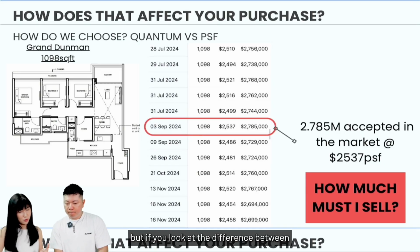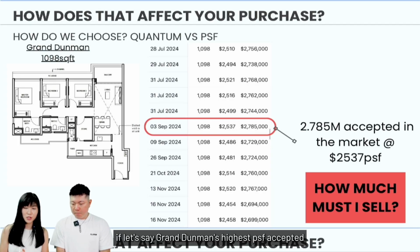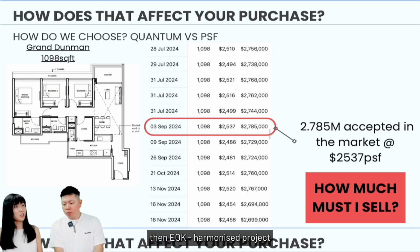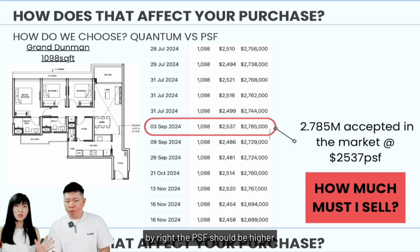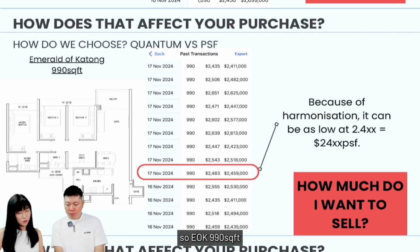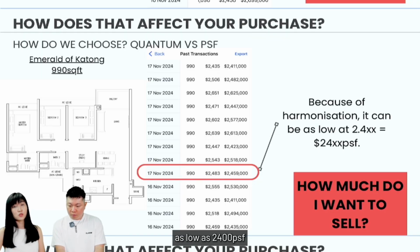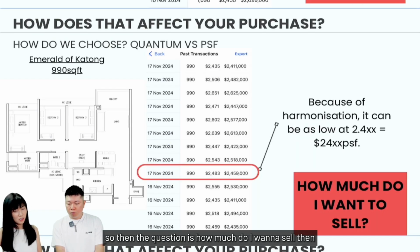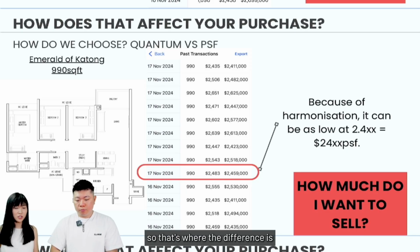But if we look at the difference between what Grand Diamond and EOK have transacted for, if Grand Diamond's highest PSF accepted is already 2.5 per square foot, then EOK, a harmonized project, even though the size is smaller, by right the PSF should be higher. By logic, yes. So we want to look at what EOK transacted for. EOK 990 square feet, the units there have already transacted as low as 2,004 per square foot. So in terms of quantum, it's about 2.45 million. So then the question is, how much do I want to sell to be able to see good profit, right? So that's where the difference is.